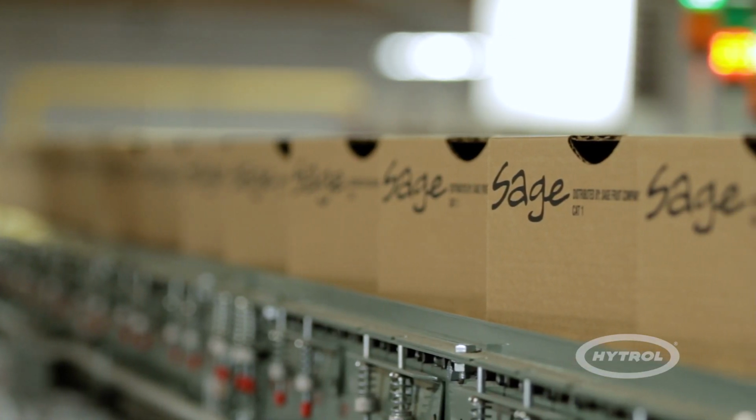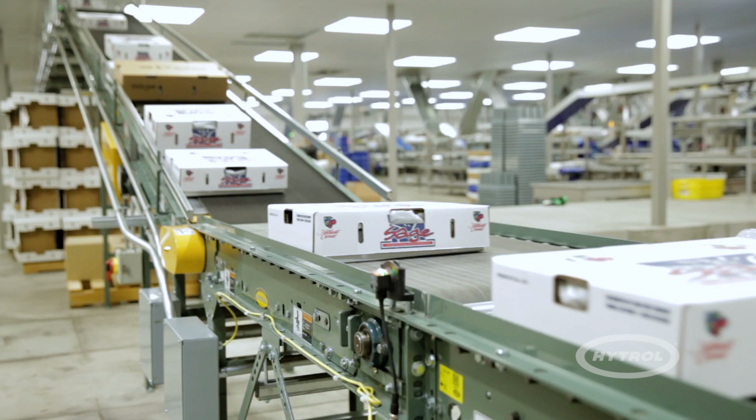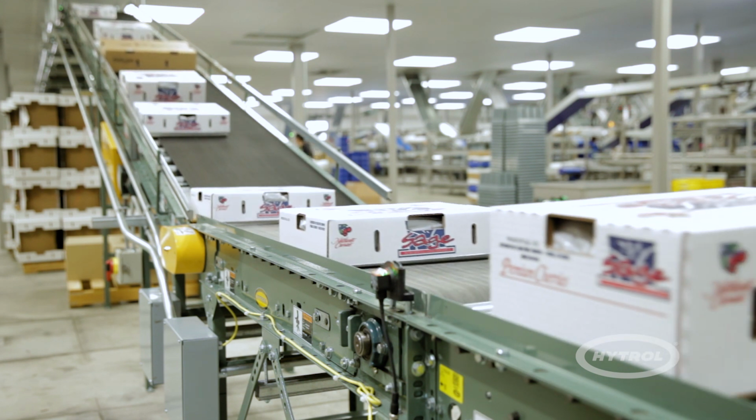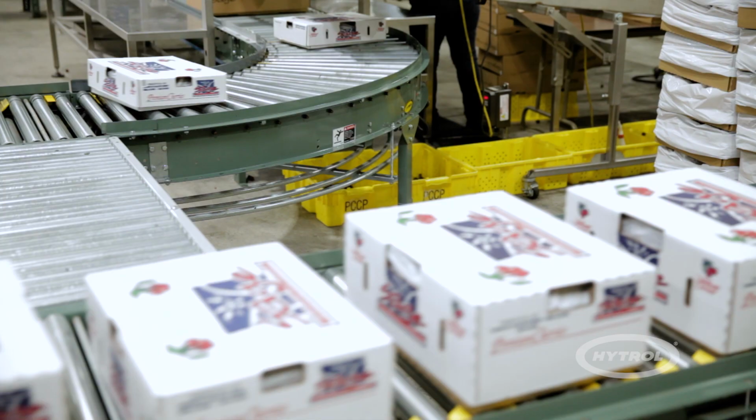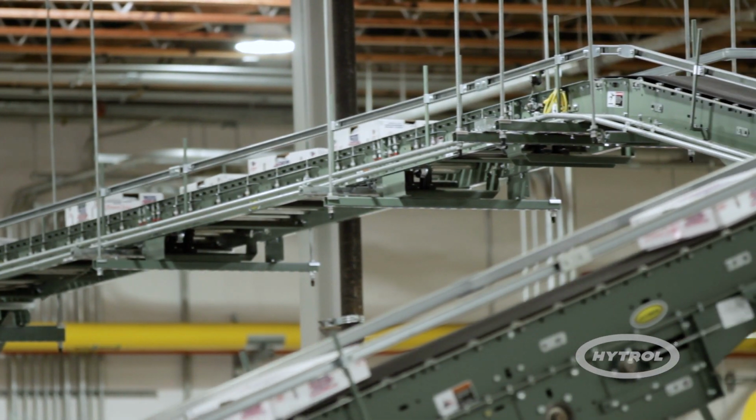In 2017, the company sought to update its material handling system to automate the case flow of prepackaged cherries and accommodate future production line volume. Hytrol and its integration partner provided a solution.